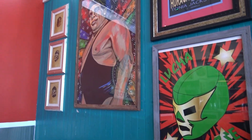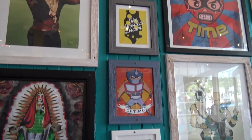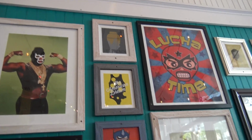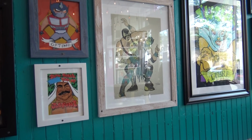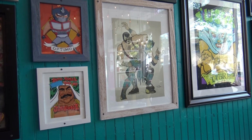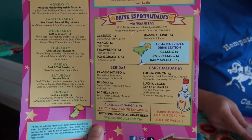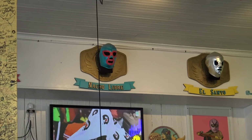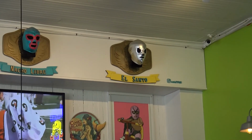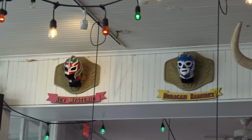I'm just loving the decorations, from Andre the Giant to Iron Sheik, You Up Jabroni, American Dream, Undertaker, Phenomenon. Yeah, this is cool. Look, it looks like Batman's about to tap out to that Lucha Libre wrestler. Ooh, margaritas, quesadillas, some wings. Good choice. This is so cool. Up here we actually have the masks, like Nacho Libre. I was more intrigued about El Santo. We have Hurricane Ramirez and Rey Mysterio.